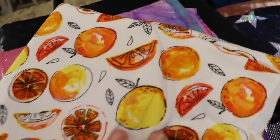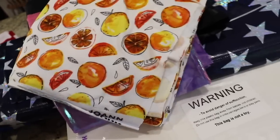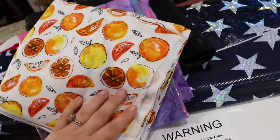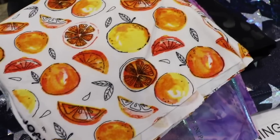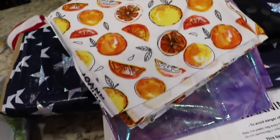Because summer's coming up, I got some stretchy knit. Joann had knit fabric 50% or 60% off this weekend, so I got a yard of this, maybe 2 yards of this. I thought this would be cute for a citrusy themed outfit. I don't know, just a summery vibe kind of outfit.